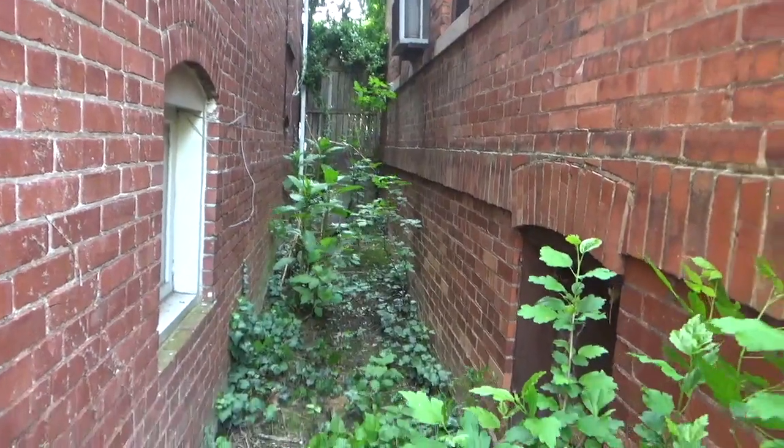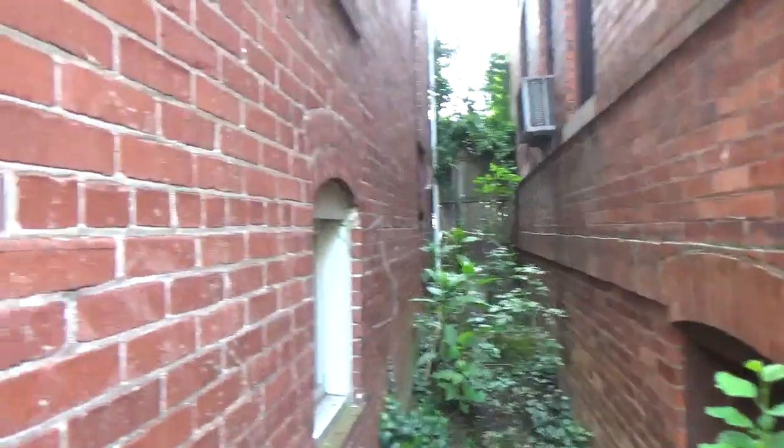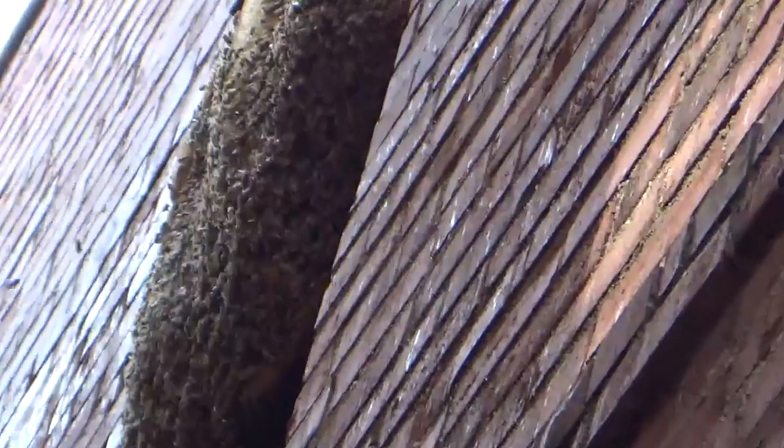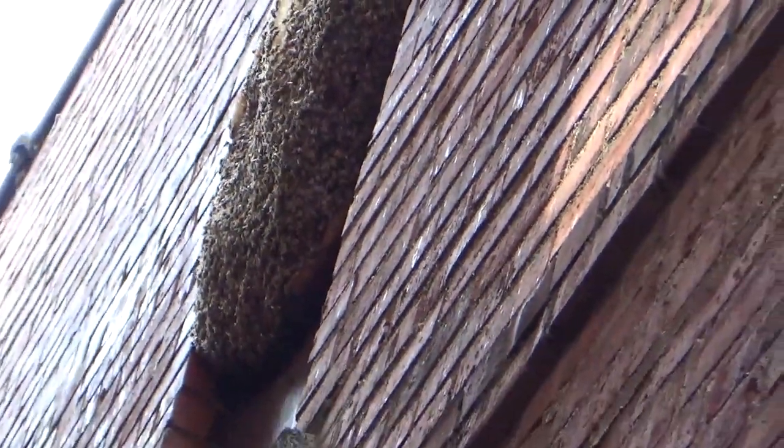This is the first time I've ever seen this in my region of West Virginia. It is an open air colony between two houses here. This thing is massive. It is huge. I'm gonna go ahead and change the camera angle here and show you what I'm seeing. As you can see, there's this narrow between two brick buildings here and here, and here's the colony. This thing is massive.